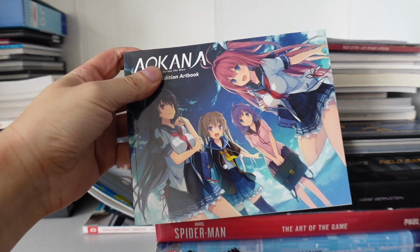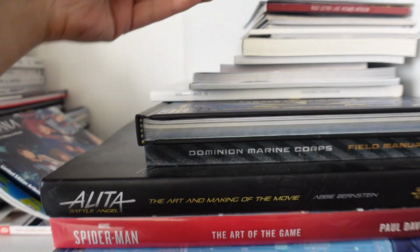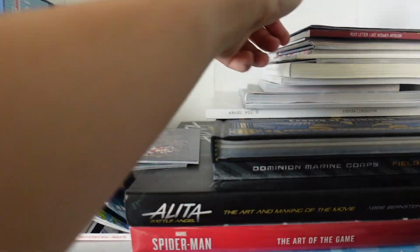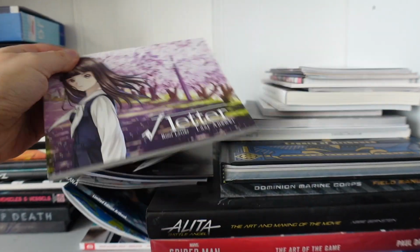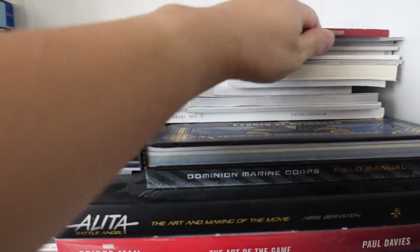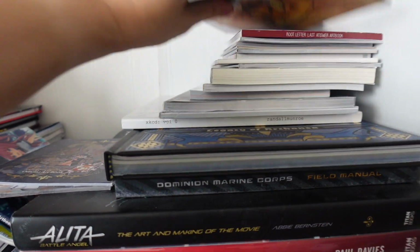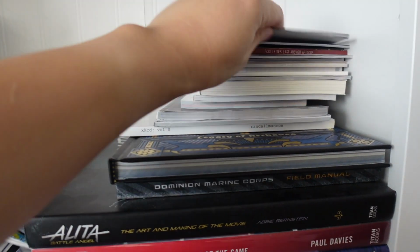So this is one Arcana, the visual novel. This is a pretty good one, pretty good game. Did a review on it. This one's from Love. This Guy of 5, Duke Nukem, Root Letter. Yeah, so visual novels. I mean, these are all from different collector's editions, mostly, and different games. So that's what mostly these are from.